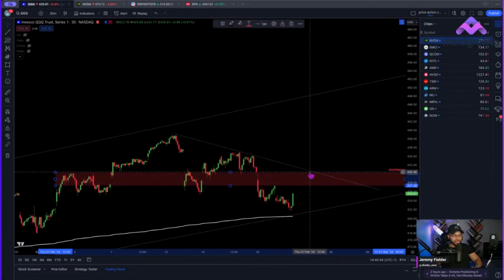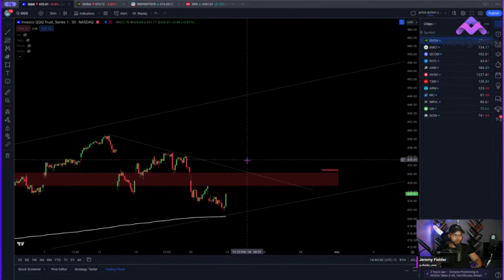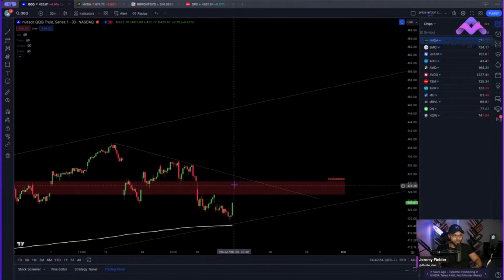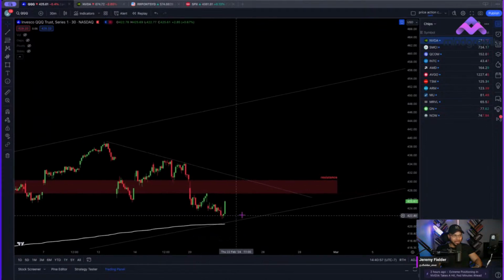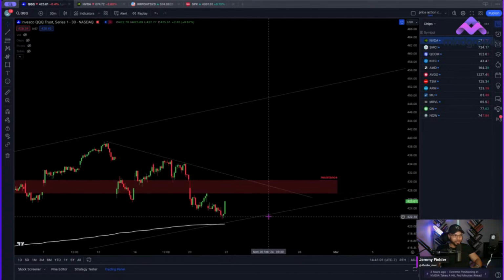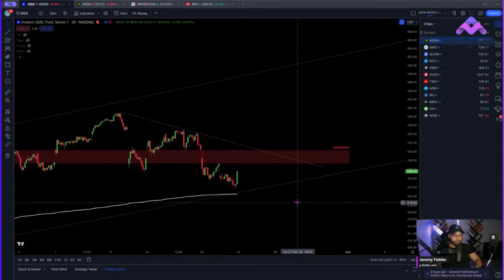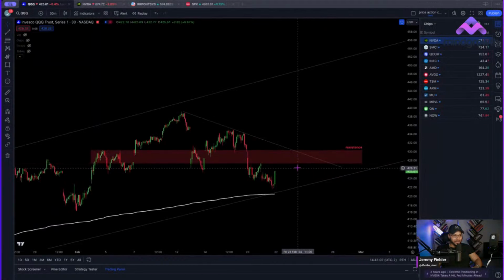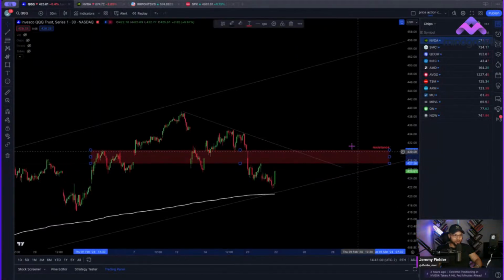If we can get above this level, not right away, but if we grind higher and get above 430 on the Qs, we're going back into the bull trend. So 430, from my analysis, is the level. If we come back down, we're probably going to touch this anchored VWAP. So look for 430 to the upside. The downside would be making a new low under 420. So a lot of room to grind higher. That's a very bullish report. So we'll see how the Qs play out.